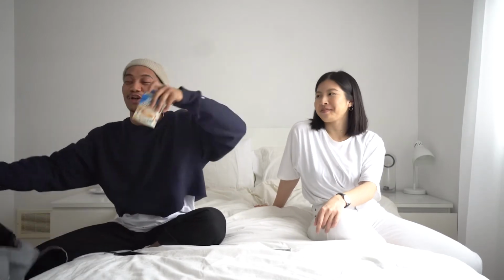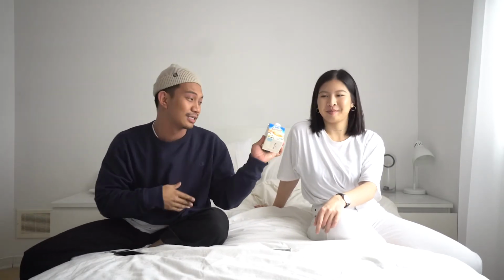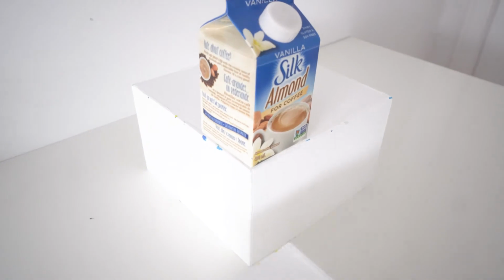If y'all are coffee drinkers or tea drinkers and like to put milk, I have a new revolutionary product for you guys, and it's the Silk Almond. This one is a Silk Almond, but there's also a coconut one, and it's flavored like vanilla, I think. Lord have mercy, has this changed my life. First of all, I stopped drinking dairy, and this is a product that has no dairy, and I just replace it with this.